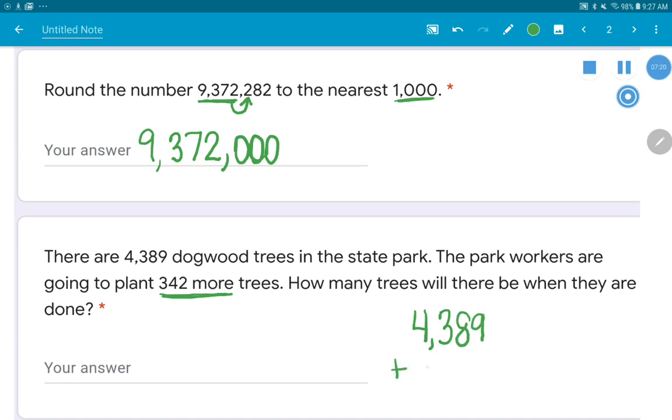4,389 plus 342. Where do I start, Christopher? 9 plus 2 is 11, so you carry over and put the 1 down. Okay, I'm going to put my 1 and carry my 10. And 9 and 4 would be 13. 9 plus 4 is 13, and you carry over. Okay, and then 4 and 3 is 7. Good. And then you take the 4 down because there's nothing left. So my answer is 4,731. There will be 4,731 trees in the state park when they are done.